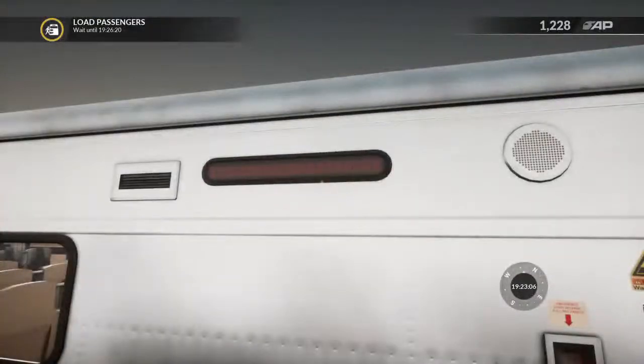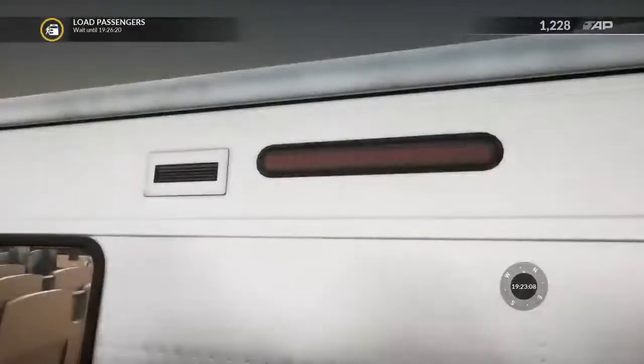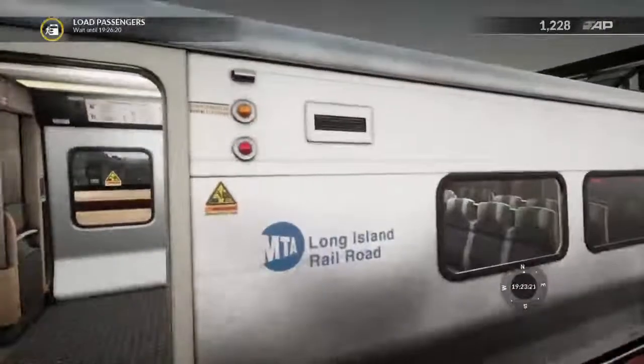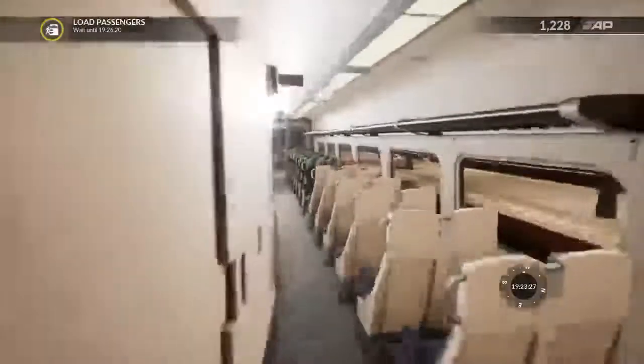Yeah, here, this is where the dot matrix display should be working, but they're not for some reason. It's annoying. It's like on the 166, that should be working as well. It should have dot matrix displays at work, but it's not. Long Island Railroad. I think it's best if we return to our cab.